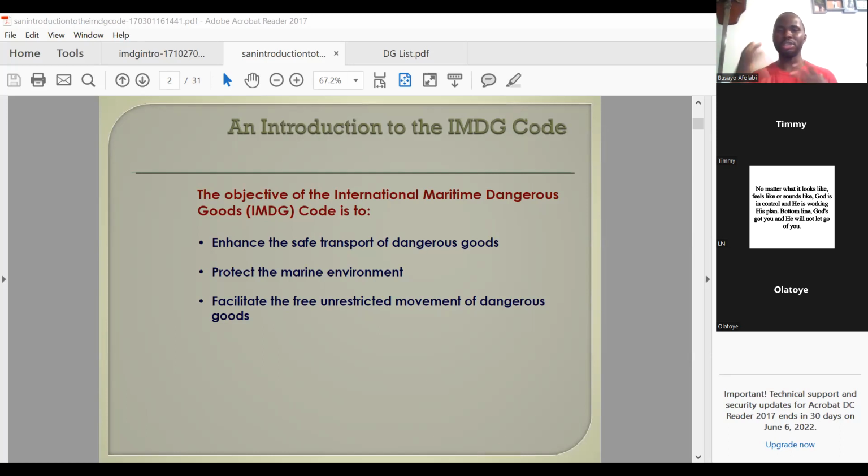And that's why there are many structures in place. Let's say you are carrying methanol. What are you going to do? How are you going to do it? Where are you going to put it? What methodology are you putting in place? So that's why the DG list is really very important. That's just the foundation. So a DG, a dangerous good, is any substance or article that conforms with the criteria contained within the IMDG code.